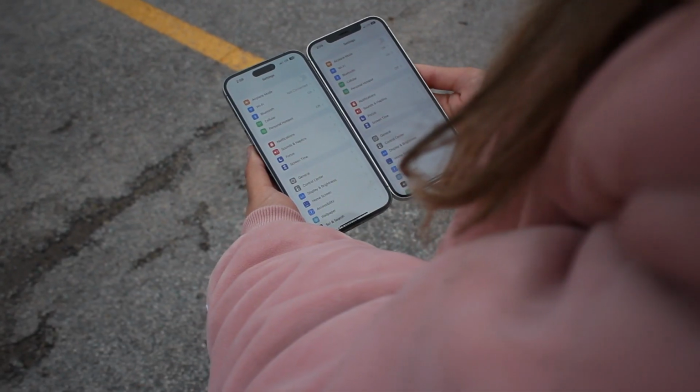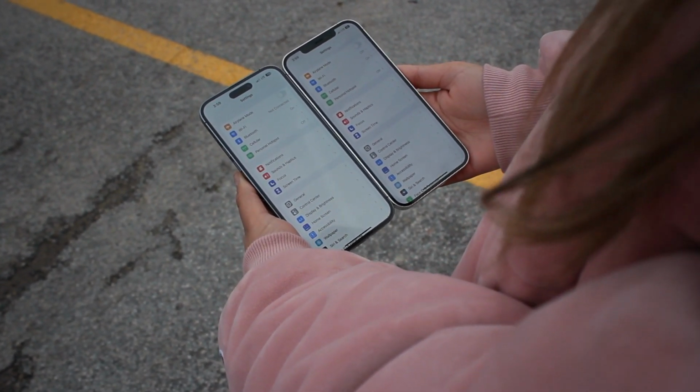Okay, now for an actual feature of the phone, and that's the 2000 nits of brightness. This makes a huge difference when you're outside and the sun is just hitting your phone. The 2000 nits of brightness definitely makes a difference. I have no trouble reading anything on my phone, everything is just so clear and so clean. Here's a comparison between the 12 Pro Max and the 14 Pro Max.